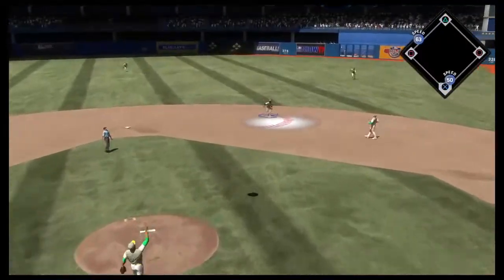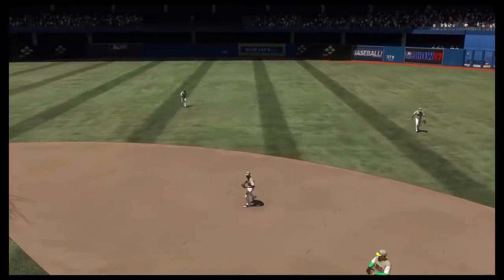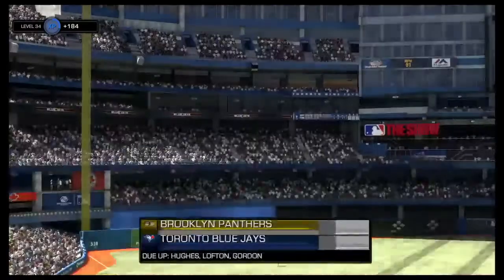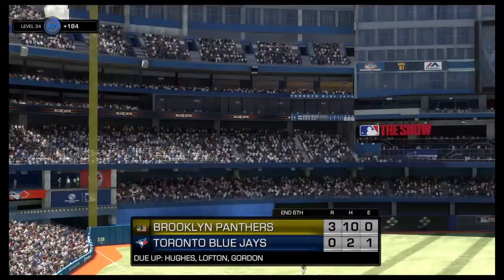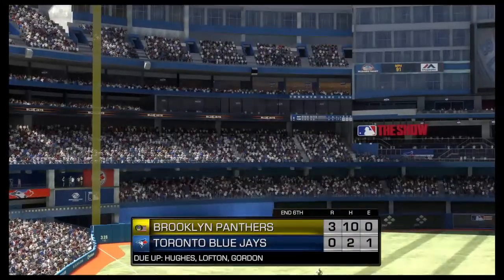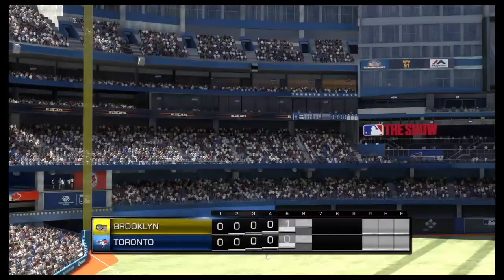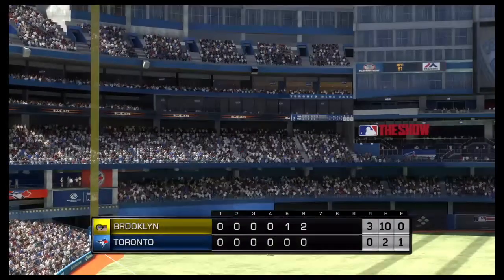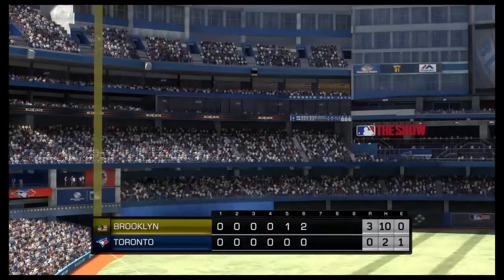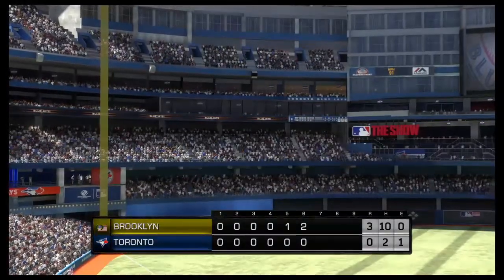Popped high in the air. Gordon is there for it. Makes the catch, and that'll retire the side. So it's no runs on a hit, no errors, and a man left. We're through 6 full. The Panthers are out in front 3-0. Back here at Rogers Center in Toronto. We're off to the 7th inning now, but first let's have a look at our game summary to see how we got here.